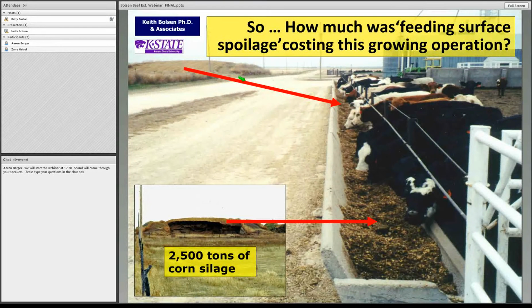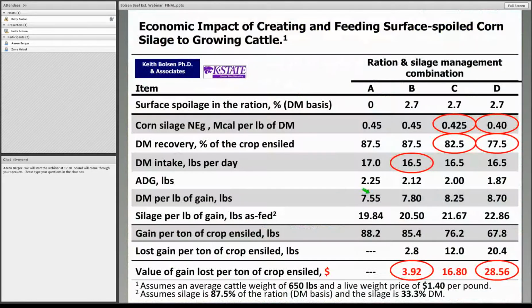So how much is this Western Kansas farmer feeder grower losing because he's creating surface spoilage in his earthworm bunker of corn silage and then compounding the problem and feeding the spoilage? 2,500-ton bunker, growing fat grounding ration, late fall, early 2000s. How much is creating and feeding the surface spoilage costing this Western Kansas producer? Well, and this is in a national publication in the last 2 months.